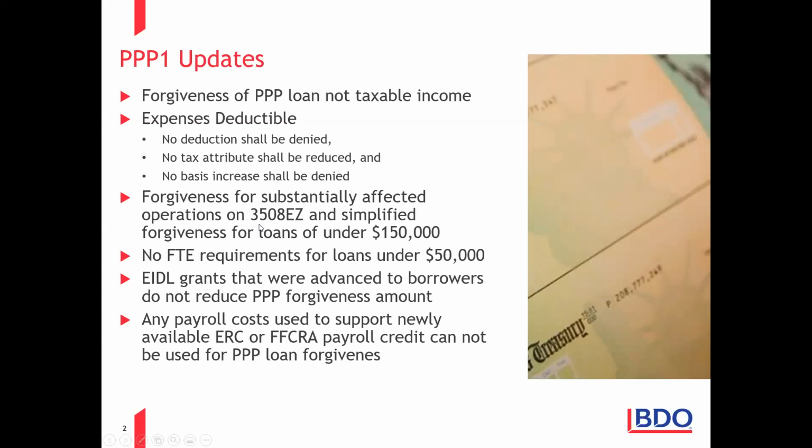Versus the beginning when everything came out, they have subsequently come out with some relaxed provisions as it relates to loans under $150,000 and under $50,000. If you're in a really hard hit industry, and you don't get bogged down in a lot of the full-time employee requirements and reductions, you can actually get some relief on these EZ forms if you've been shut down or subject to a lot of the same shutdown rules that have affected the most highly hit industries. So almost all of them can qualify for this EZ form.